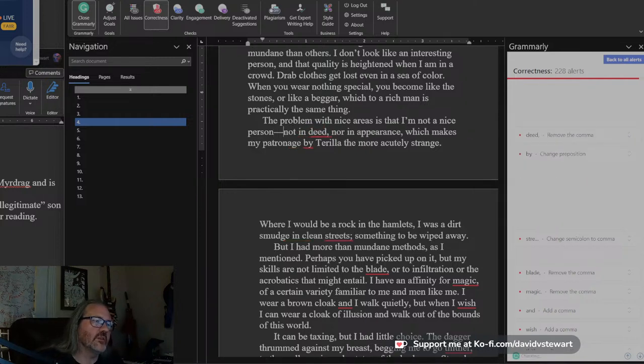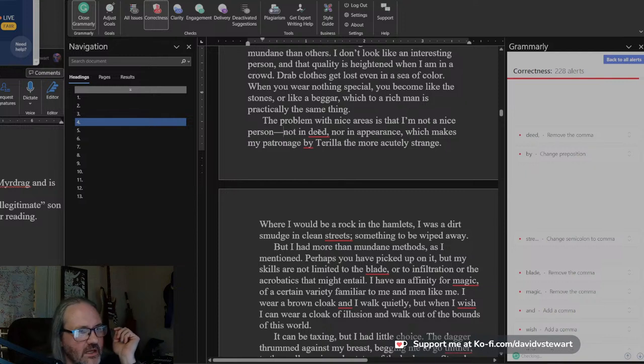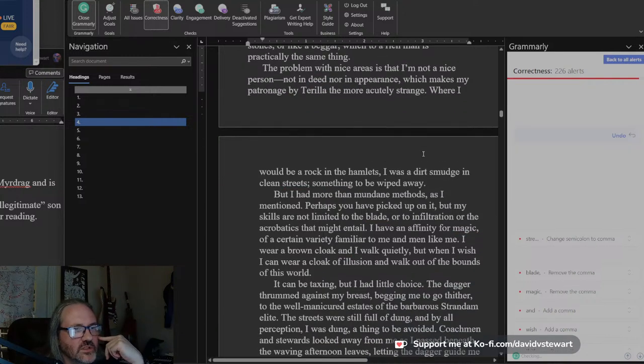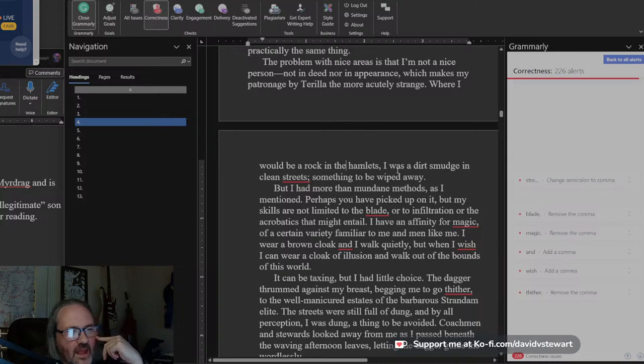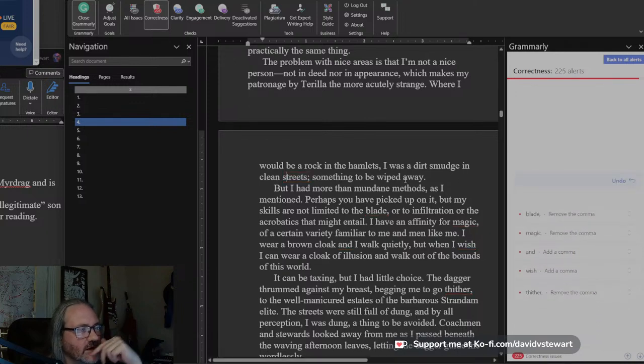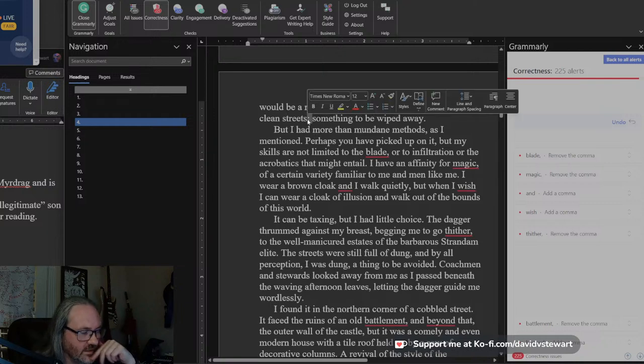I'm going to use my friendly m-dash here. Not in deed nor in appearance, which makes my patronage by Tarilla the more acutely strange. Where I would be a rock in the hamlets, I was a dirt smudge in clean streets. Something to be wiped away. The semicolon's actually correct. Actually, it'd be a colon is more correct.